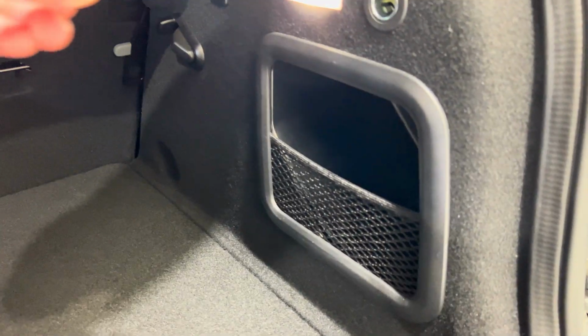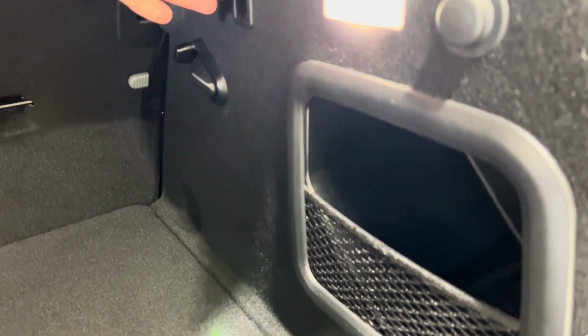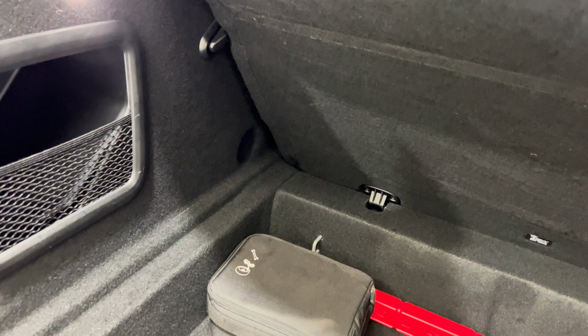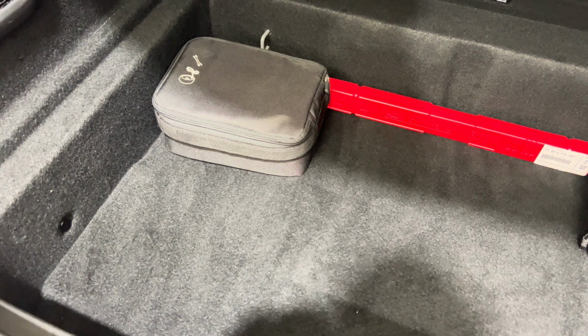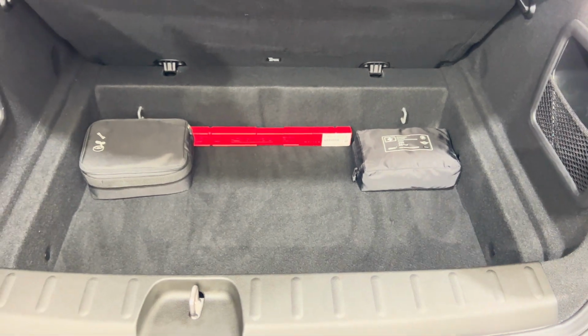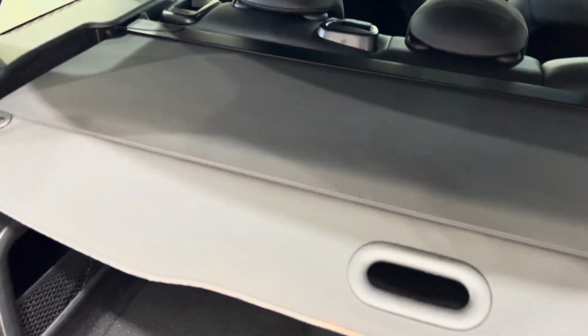Got a little 12-volt charging point here. Holders for your carrier bags just up here. Now, when we lift this up, there's some little clips at the side that it locks into. And then we've got the toolkit and pump, first aid kit. So you've got quite a lot of storage space just underneath there. And we can just pull that down, and I'll just show you that the blind has no damage on it.